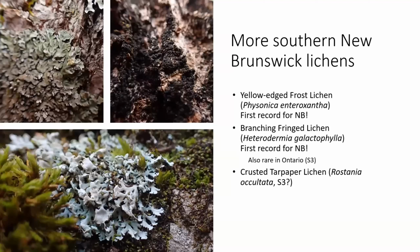Another really interesting one I had was crusted tar paper lichen. This is one of those species that is really cryptic. It just looks like a black smear on tree bark. But you get up close and you have a look with your hand lens, and you can see there's actually a bunch of tiny little fruiting bodies. So yeah, they come in all shapes and sizes. There's often species that I look for and I think just wow, the diversity of shapes and sizes is just always amazing.